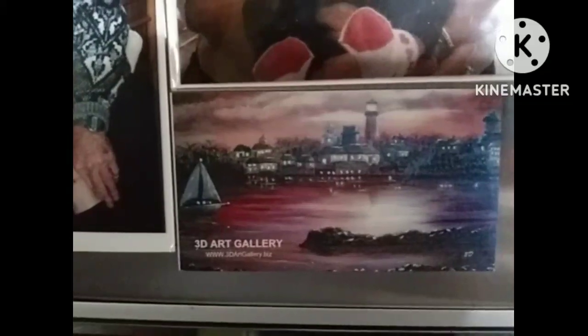This is one of my paintings, and this was the little online business that I had. That was my website. I don't have it anymore. And this one is called Safe Harbor.